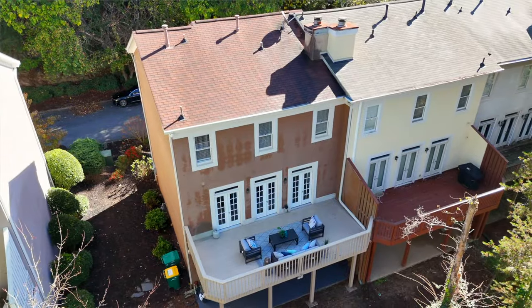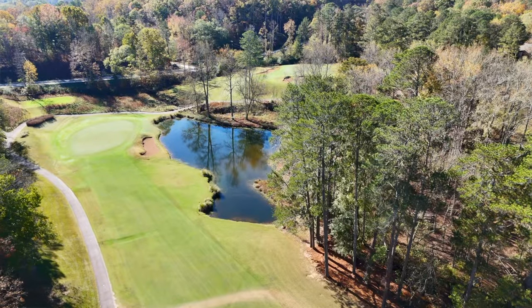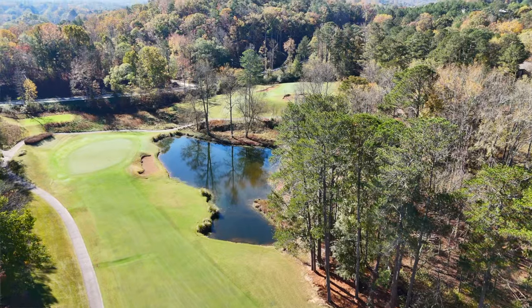Joining me on this tour. As you can see, this townhome is more than just a home. This is a lifestyle. So with beautiful views like this right outside your back door, plus access to top-rated schools, outdoor activities, and all that Alpharetta has to offer, this home is truly a rare find.